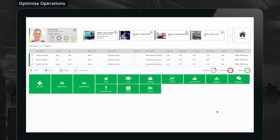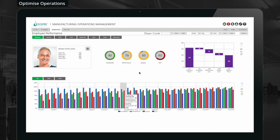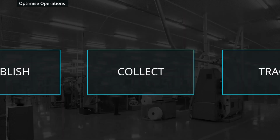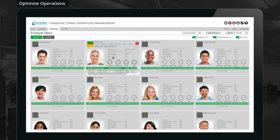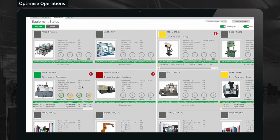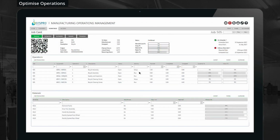Collect data from the shop floor easily and accurately from your employees and machines. See how you are performing in real time and resolve issues before they become a problem. Use employee and equipment status screens to effectively manage your workforce to maximize their productivity. Use job status reports to provide visibility of progress.